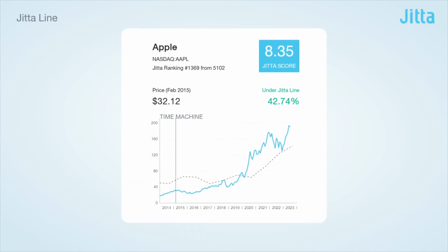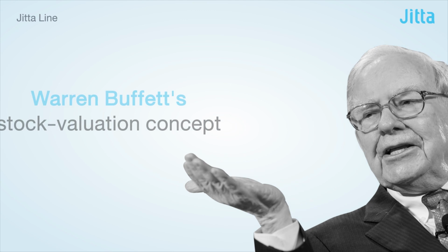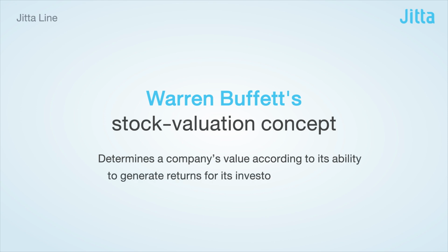What is Jitta Line? Jitta Line represents the fair value of a company based on its business performance over the past 10 years. The methodology is inspired by Warren Buffett's stock valuation concept, which determines a company's value according to its ability to generate returns for its investors going forward.